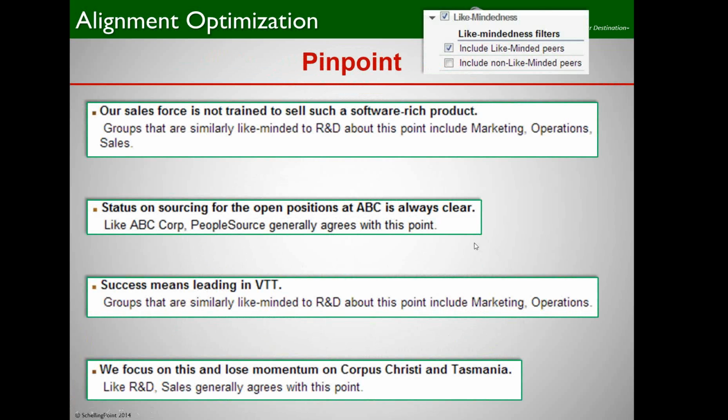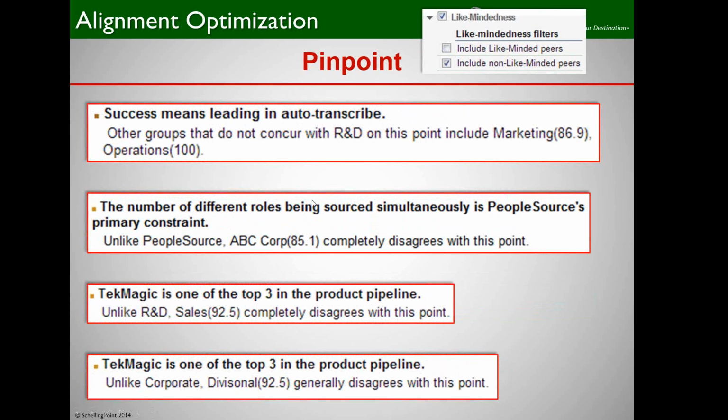What that means is that in terms of this notion of like-mindedness and non-like-mindedness, if we use this dictionary, we can start to understand then that we can have opinions, and that R&D and marketing and operations and sales, we are like-minded, that the sales force isn't trained to do that, that we agree that the status on open positions are clear. We are like-minded between R&D and marketing, that we have to succeed here. At the same time, if we can change the conversation not from we disagree, because again people don't like disagreement so much, unless you're a manager and it's a direct report in which I disagree with you because I've got the power to say so.